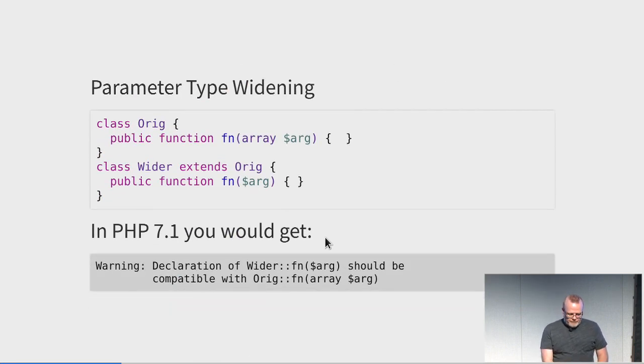Parameter type widening. This basically just says that you can widen the type when you are inheriting. In 7.1, you couldn't do that. There really is nothing. If you go by the Liskov stuff, there's nothing that prevents you from widening types here. So that's now allowed from 7.2 and onwards.